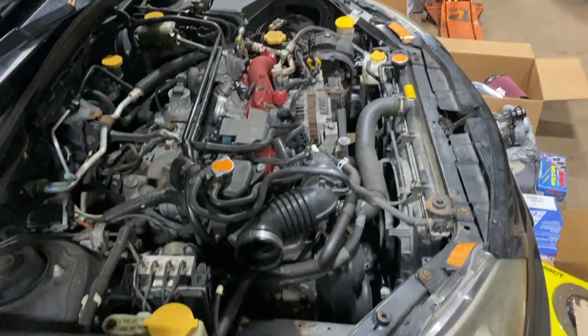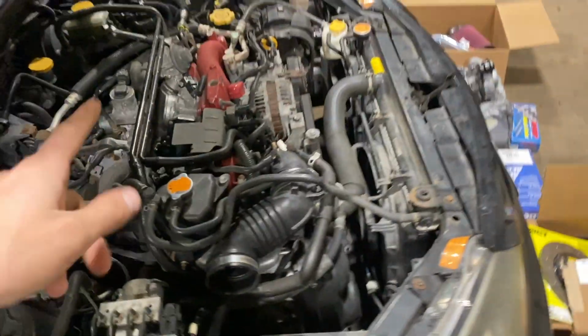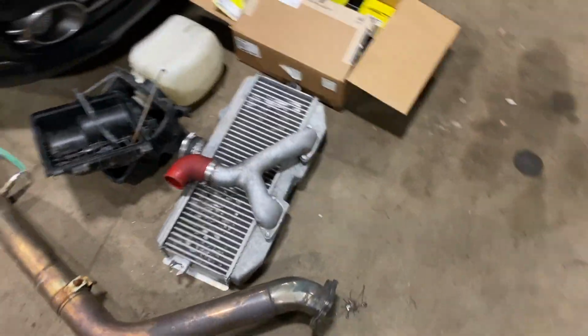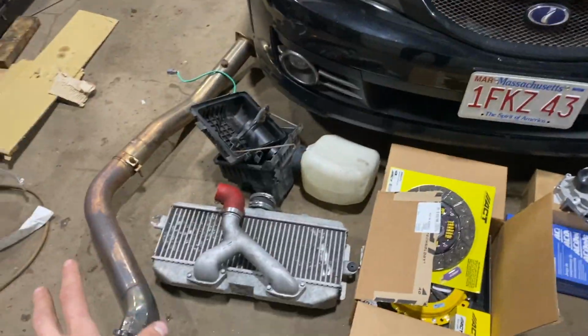There's a bunch of sparkles in his engine oil, a bunch of metal in there. And so yeah, we gotta get a new engine. We already got the intercooler and the downpipe off. That's basically from when I was diagnosing it, trying to figure out what was wrong. So that stuff's already out.